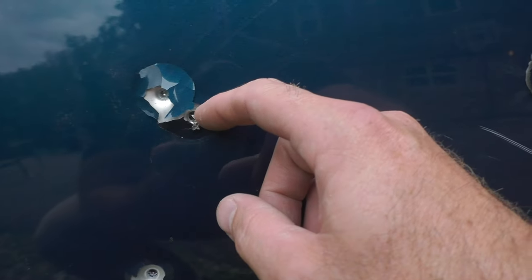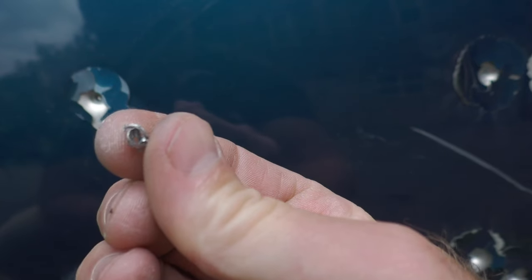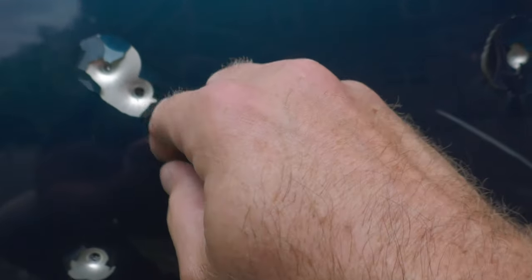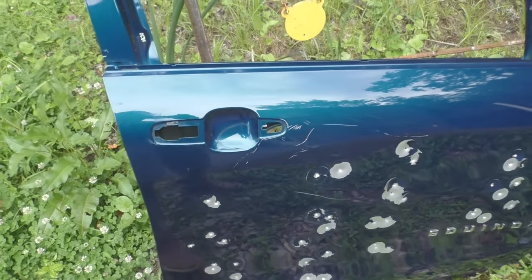And then point blank with the Rockets. Wow, that's cool. Look, it shredded that. Pass through. Pass through. Pass through. So all pass-throughs. Let's look at the back.